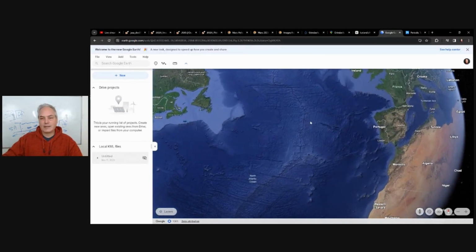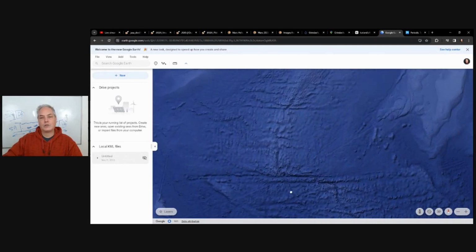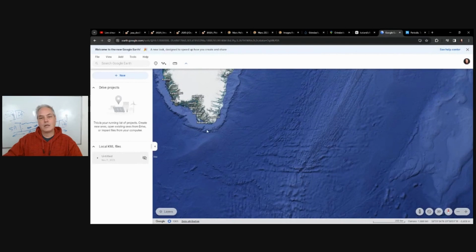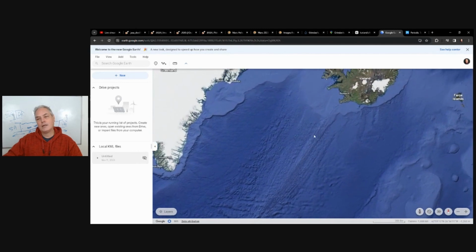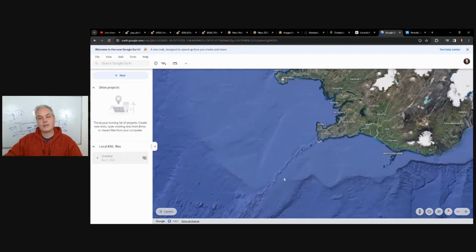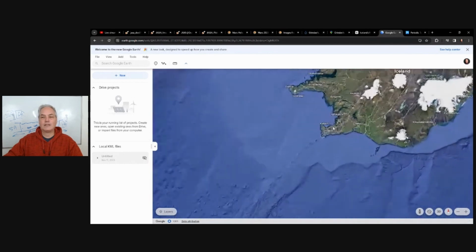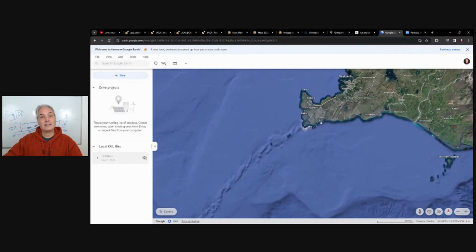So let's see if I can get closer. Here you can see we have the ridge. The ridge keeps on going north, and here we have Greenland. Oh, look at this. We have this ridge going this way. And if I get closer, this ridge is going this way and this way, all the way to the edge of Iceland right there. But what do we have here? We have Grindavik. So right here is the town that is receiving this new lava coming from the mantle.